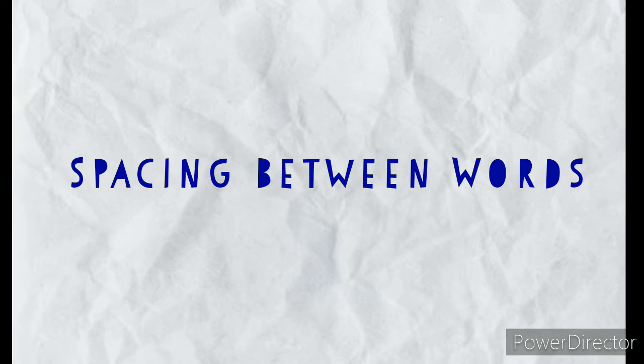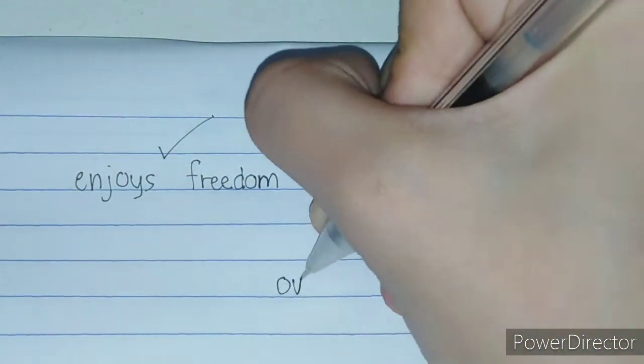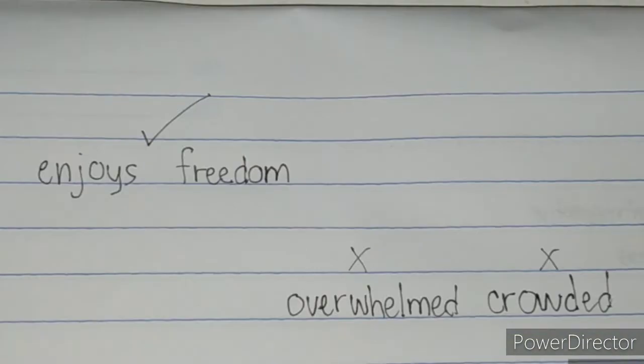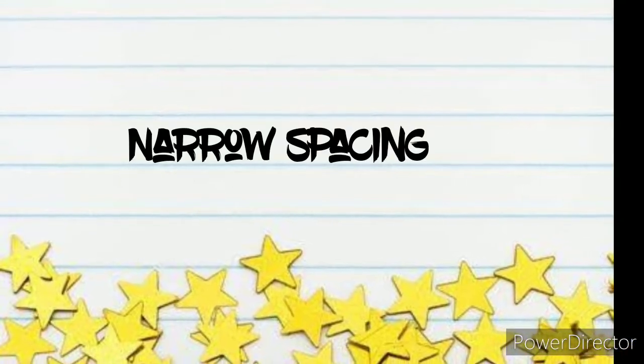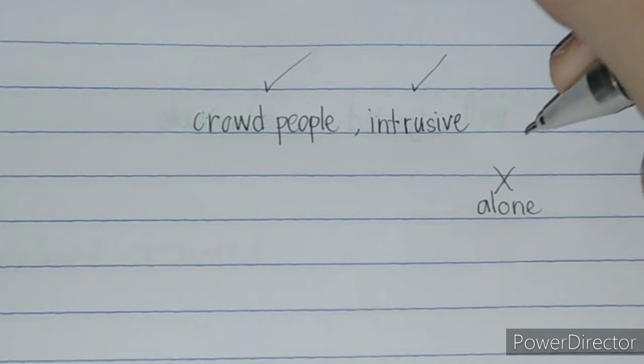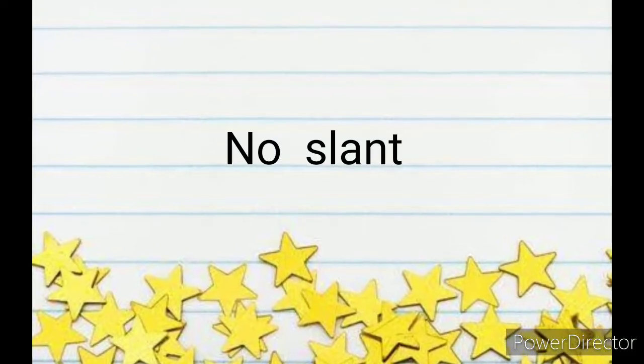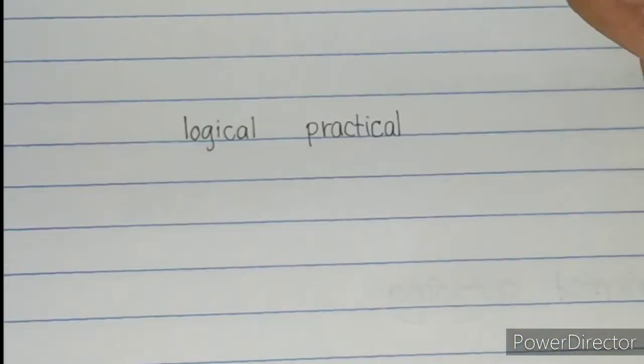Spacing between words. Wide spacing. Those who write with wide spacing enjoy freedom and don't like to be overwhelmed or crowded. Narrow spacing. If your words are totally jammed or narrow together, you might be intrusive or have the tendency to crowd people. Slanting of letters. No slant. Write without slant on your words or letters, you are logical and practical. You are guarded by your emotions.